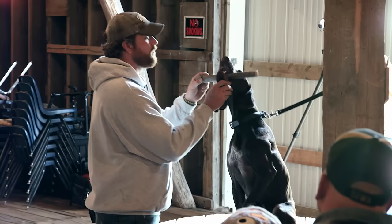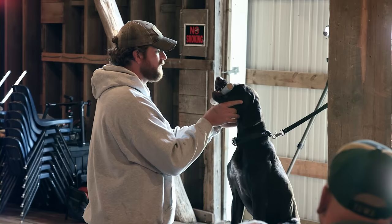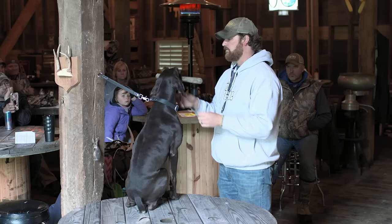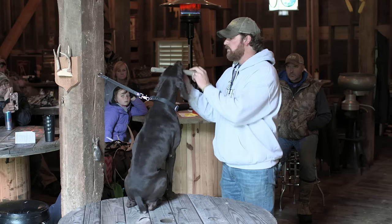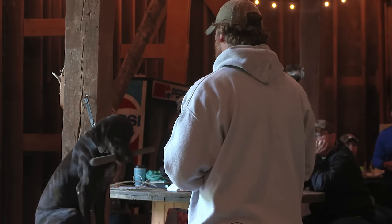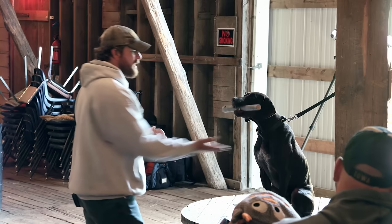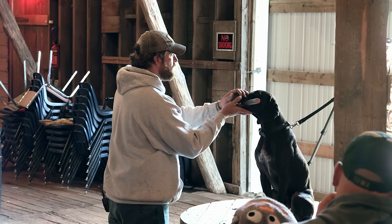Hold. Here's the chomping. Hold. I don't get the eyes with him nearly as much as I do with a lot of other dogs. Hold. Hold. I'm a lot bolder with him. I feel like he's a lot, don't chomp. Hold. I feel like he's a lot less likely to spit it.